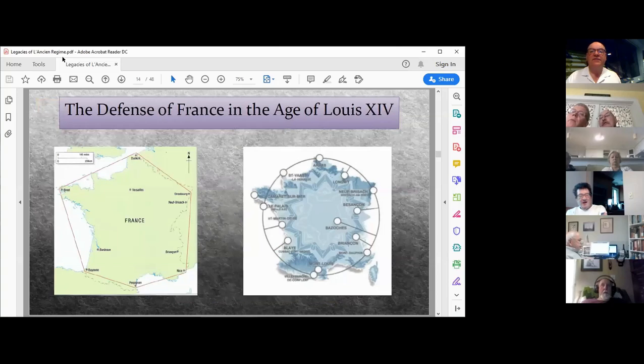Now, we're going to go to a little bit of a map. In the defense of France in the age of Louis XIV, that would be in the 17th century and very early 18th century, you can see here that there are fortifications all over France, and Vauban had to travel all over the country to build forts, to renovate them, and in some cases to even destroy forts that were obsolete or taken from the enemy and no longer useful.